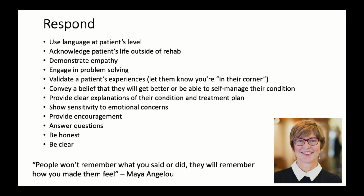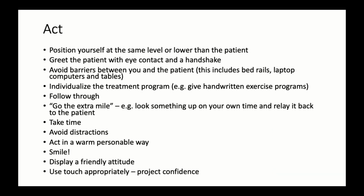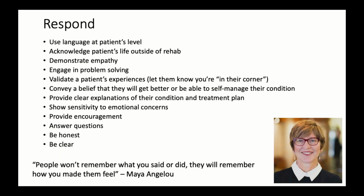So she does a really good job of acknowledging my life outside of our healthcare encounter. And because of that, it makes me feel more comfortable to divulge more information in that setting. I also really like this quote: people won't remember what you said or what you did, but they'll remember how you made them feel. So that's another of my little stories.